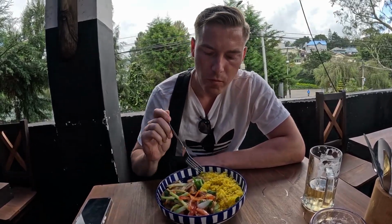Tasty. How was the food? The food was very good. I liked it. Yeah, we were very hungry because we just had breakfast that's in a few hours. So food was perfect. We definitely needed it, and at least it was something different than the usual fried rice we had.